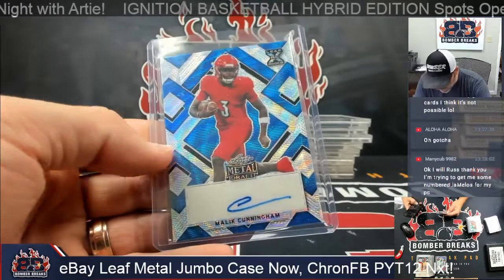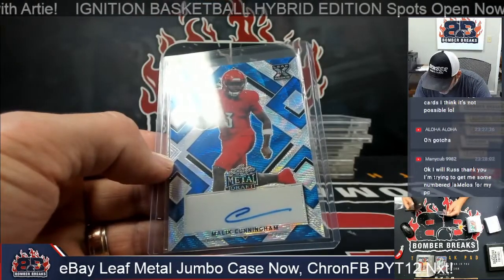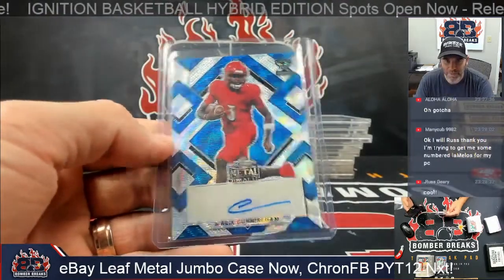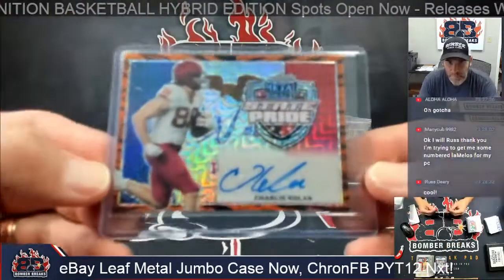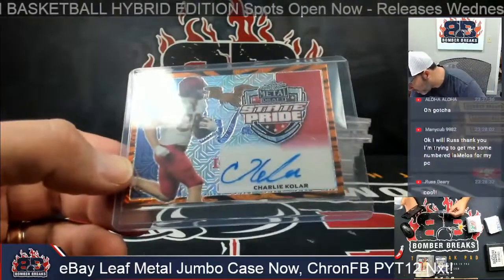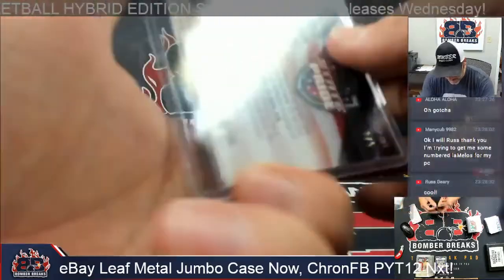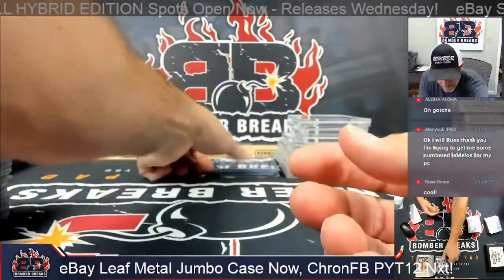8 of 25. This one here is college too, isn't he? Yeah, that's right. Louisville quarterback, Cunningham. Charlie Kolar. Charlie. Ravens. Kolar. 2 of 5. 2 of 5, Charlie.